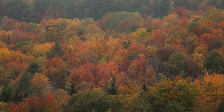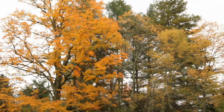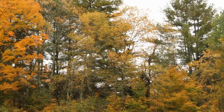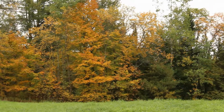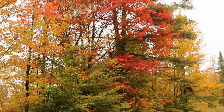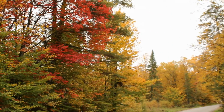Fall in Vermont is beautiful. All the oranges, reds, and yellows from the leaves on the trees. When normally envisioned, only the deciduous trees turn colors, but they are not the only trees to lose their leaves, or needles as it may be, in the fall. Conifers shed needles in the fall too.